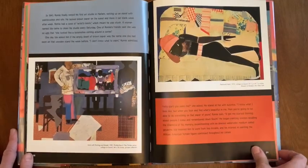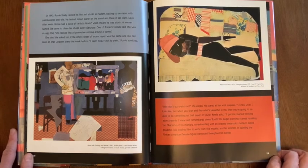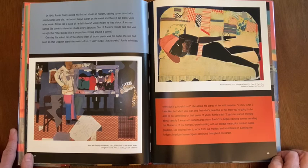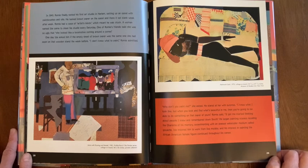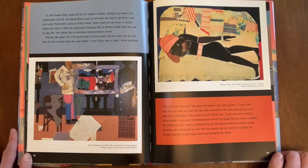In 1940, Romare finally rented his first art studio in Harlem, setting up an easel with paintbrushes and oils. He tacked brown paper on the easel, and there it sat blank week after week. Romare had a case of artist's block, which meant he was stuck. A woman named Ida came to clean the studio every Saturday. One of Romare's friends said she was so ugly that she looked like a locomotive coming around the corner. One day, Ida asked him if the empty sheet of brown paper was the same one she'd seen on the wooden stand a week before.